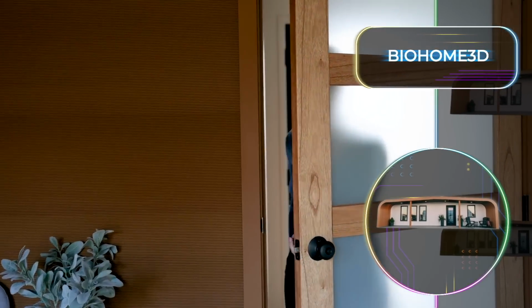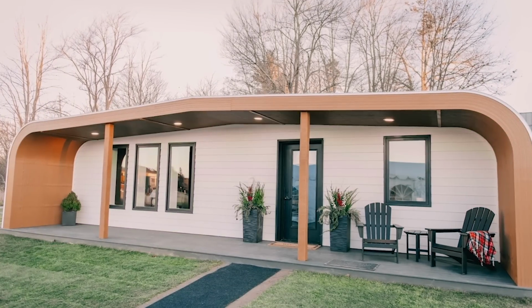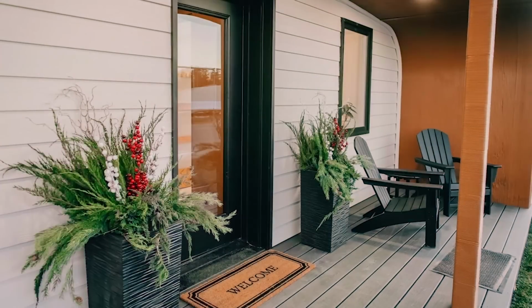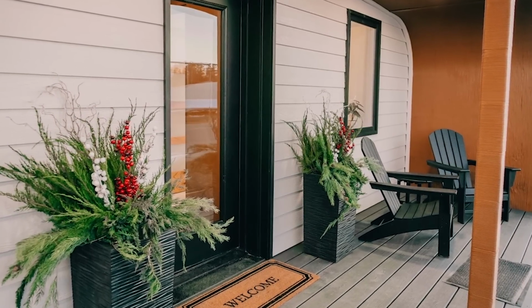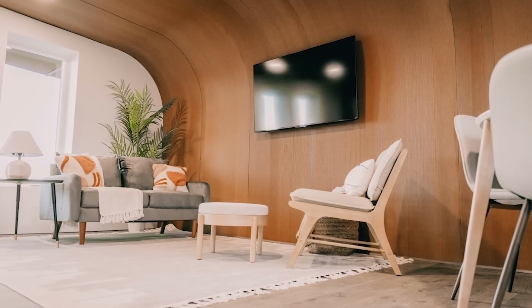It's not just the world's first 3D printed house made from bio-based materials, it's also an affordable and eco-friendly alternative to traditional housing. This project is a big win for cutting down the environmental impact of 3D printing while showing the world what's possible with the right sustainable design. Have you ever wanted to embrace the wood aesthetics but without the high cost? This is now possible.